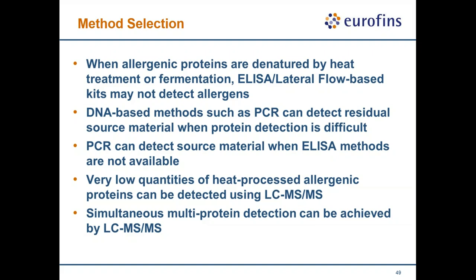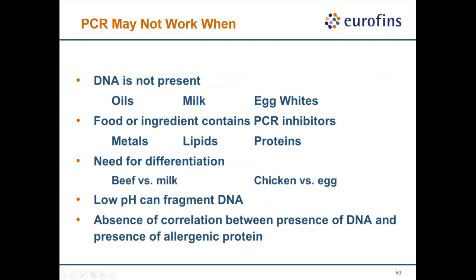If you have very low quantities of heat processed allergenic proteins in a complex matrix, then you might want to be looking at some very sophisticated analytical chemistry tools such as LC-MS/MS. Or if you're looking at multiple allergens and you only want to do one test instead of multiple tests, then perhaps that tool could also be useful for you. So be aware that all these kits and methods have pros and cons.